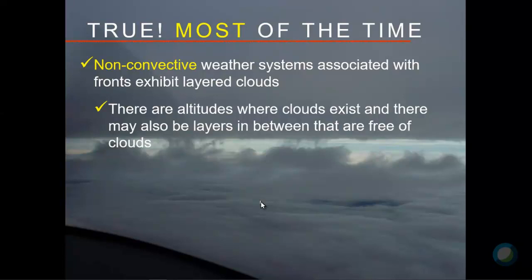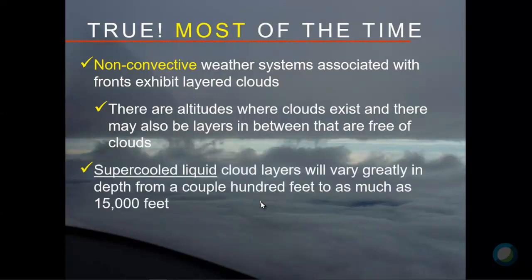So you might be lucky enough to pop into one of these clear layers. And certainly even within the clouds themselves, you may see that the cloud structure itself may only be 3,000 or 5,000 feet thick. So again, if you're in the middle of that cloud deck, you may be able to pop out on top or even descend below.